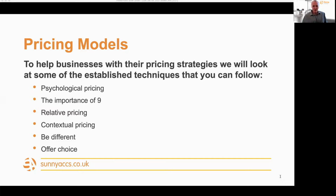We've also got the importance of 9 on a similar theme. Unbelievably, most people see a price ending in the number 9 as better value and more cost effective. This simple strategy might seem ridiculous, but it has been proven to work time and time again.